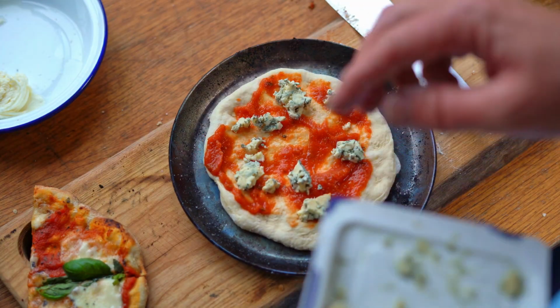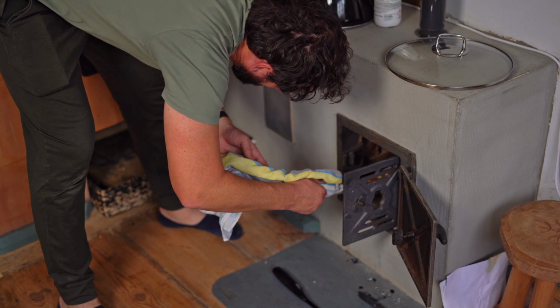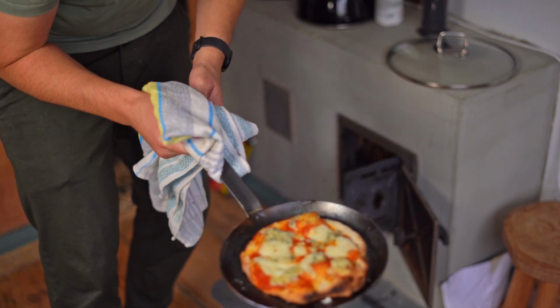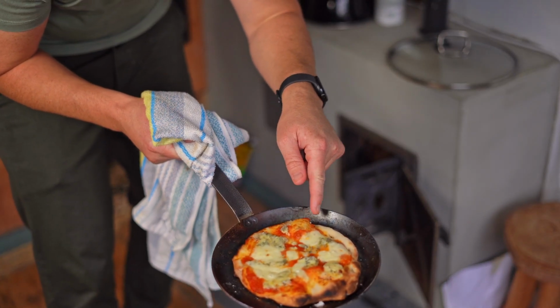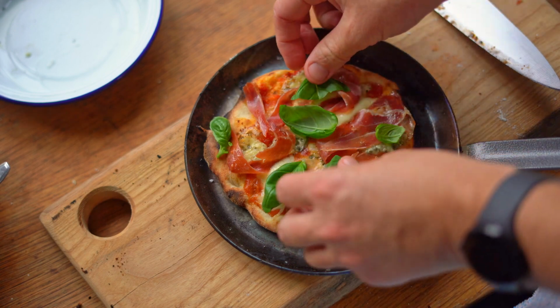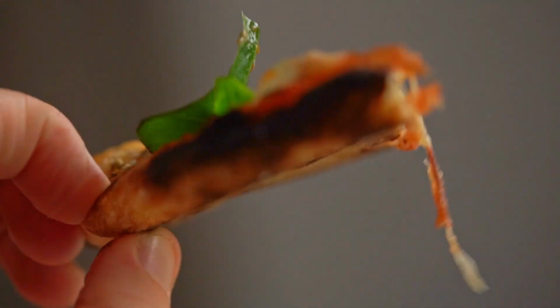Now I was sufficiently inspired. Got some blue cheese, in it went. Holy moly, the smell coming out of that pizza oven was just, no, sorry, not a pizza oven, fireplace was just radical. Fluffy crust, crispy bottom, little bit of jamon on the top and some basil. Oh my gosh, I was a pig in shit.